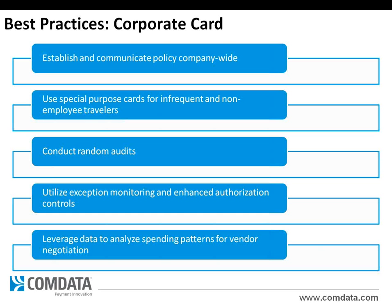Next is utilize exception monitoring and enhanced authorization controls. And I really would stress this one because I think that particularly early in its life, purchasing cards were looked at as an opportunity for a company to lose control over the spend because you wouldn't know that the card had been misused until after the transaction had occurred.